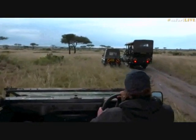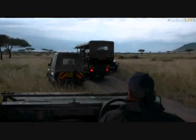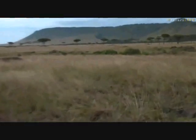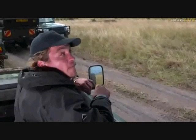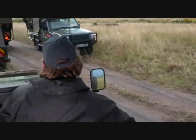So let's have a look. Are there any little cubs to be seen, or are they still hiding in the long grass? Well, I think we're going to leave these little cubs because they're not being very cooperative, hiding in the long grass. We're going to start making our way to the moms. While we do that, let's go to Jamie, who's already with them.